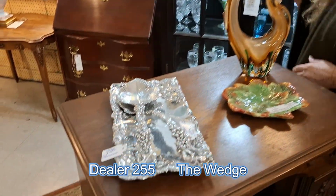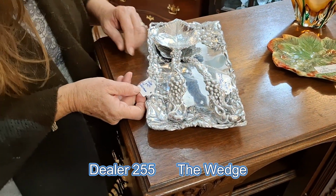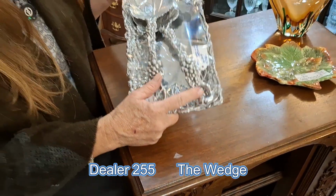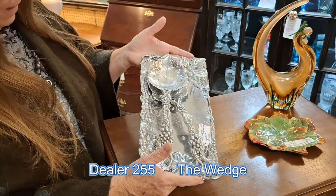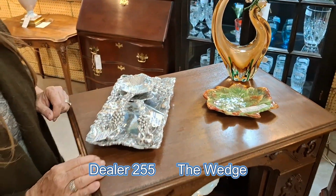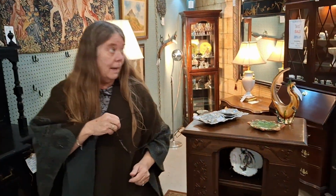Silver. Oh yeah. Is that an Arthur Court? Probably an Arthur Court, huh? Yeah, it's an Arthur Court set. So you've got your little salad server, fork and spoon there, giving you a little set with the tray for only $48.50. And it's on sale.